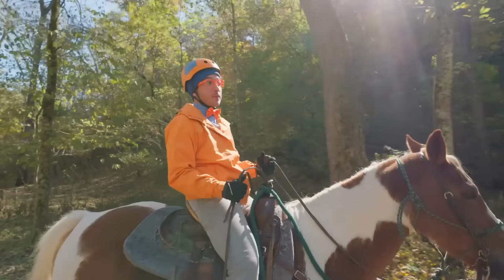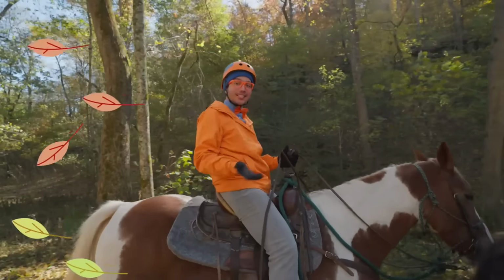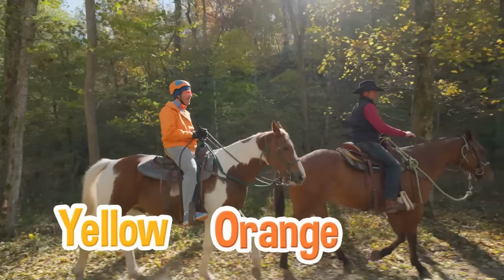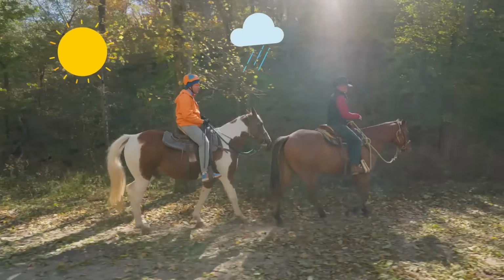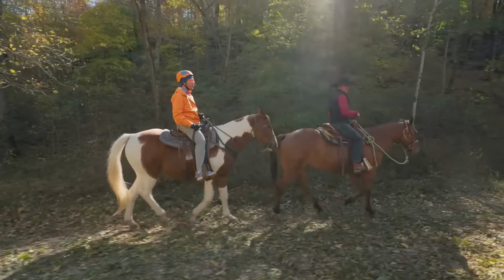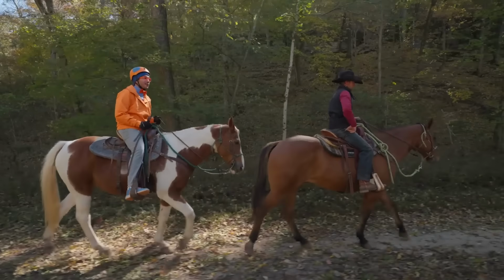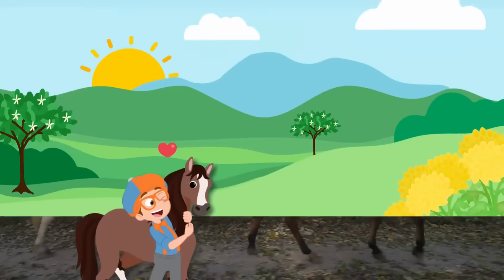And it's getting a little bit warmer too. If you notice, the green leaves are starting to change colors. Yeah. Some of the green leaves are turning yellow, or orange, or red. Oh, Chance, can you ride on the trail in all kinds of weather, like snow? Yeah, you just gotta watch for it being too slick. As long as the ground's firm, then you can ride. Whoa, that definitely sounds fun, riding in the snow. But I like this weather better. It's not too cold.